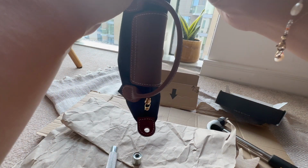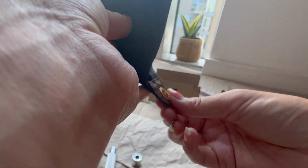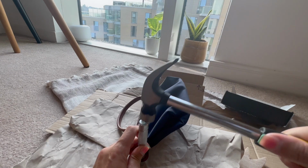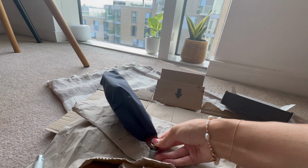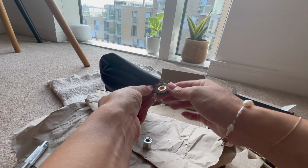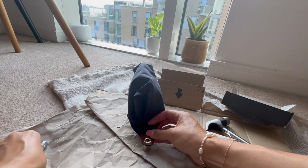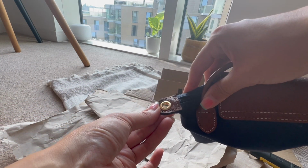Oh, OMG. Okay, it's still a little bit loose, but we're getting there, and I can kind of finally see how it works. Okay, a little more. She's done it. She's bloody done it.